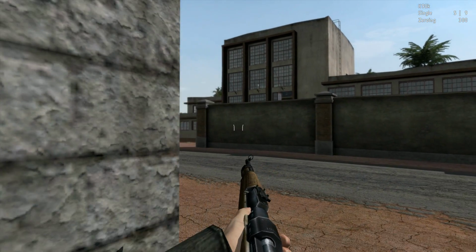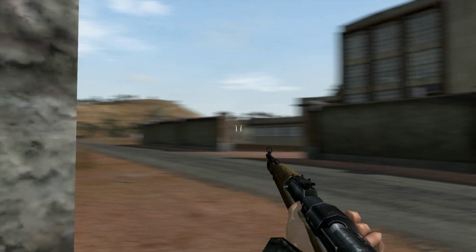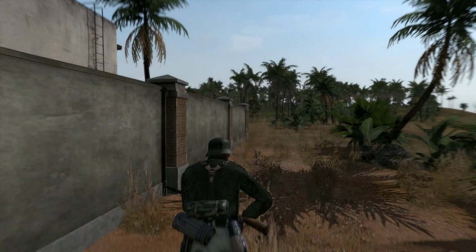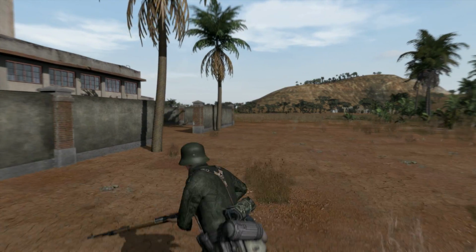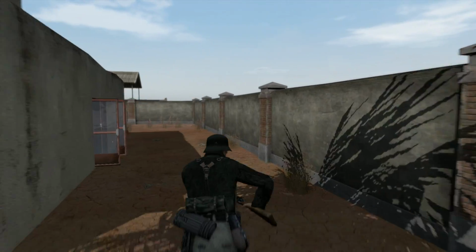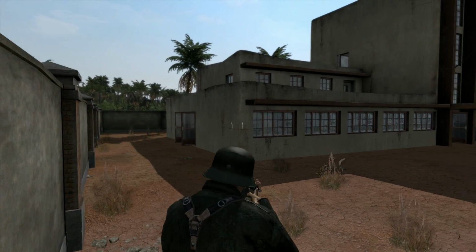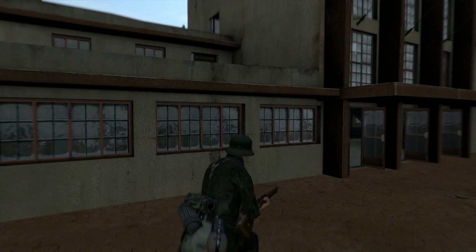Now, it's pretty much impossible to hit him from here. We gotta get closer. Maybe use the jungle a little bit as cover. That was a bit dangerous. Not a whole lot of cover going on here, as you can see. Let's get into the building.